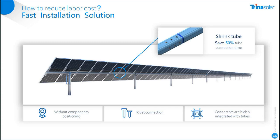The third design, we call it the shrink tube. It is special for the tube connection. Compared with the conventional clamp connection method, our shrink tube has no clamp or bolt and nut, we just need 12 rivets to lock the tubes together. Okay, that's enough. And this design has been verified on more than 100 megawatt projects. So it is a safer and more convenient solution.